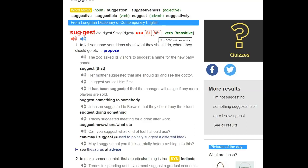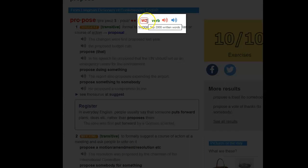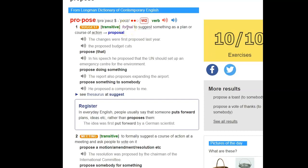So speaking, writing. If you look at the word propose, which is less frequently used, but still used, it's included in 2,000 written words. 2 means 2,000, and W written. And it's also a little bit formal, so it's used more narrowly.